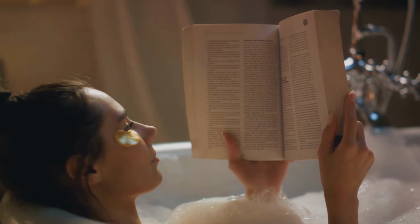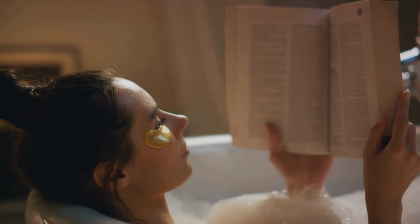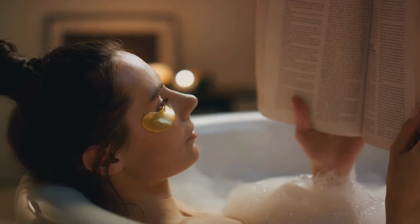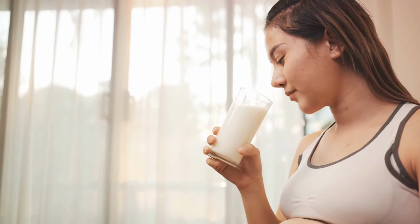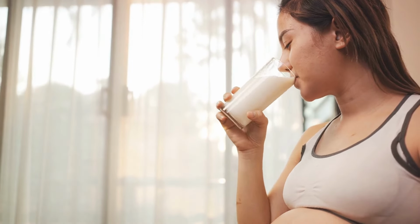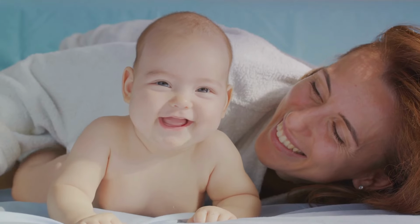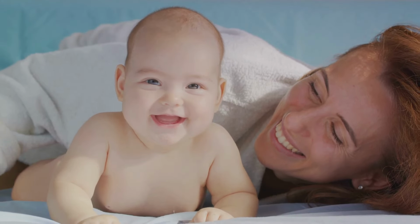Take time to relax too, whether it's a hot bath, a good book, or a quiet walk. Find what works for you and make it a priority. Remember, taking care of yourself isn't selfish. It's necessary because taking care of yourself is as important as taking care of your baby.